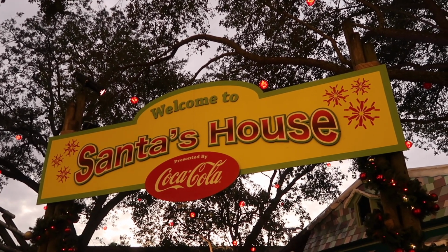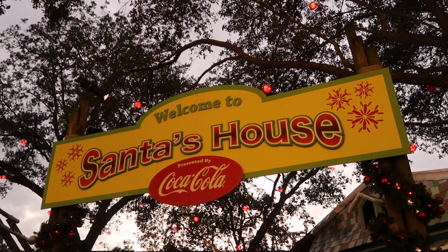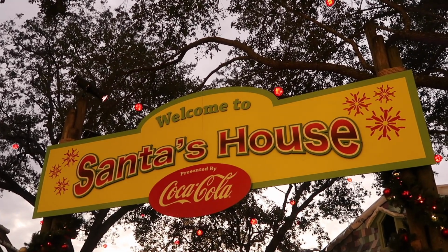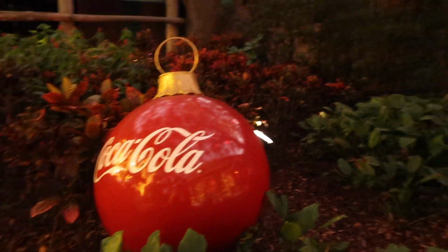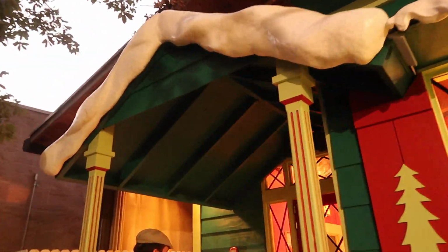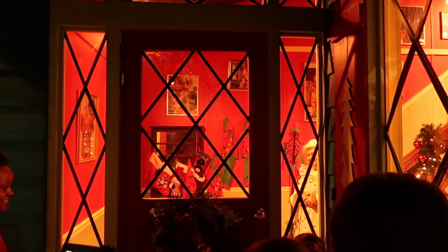Now it is about a 15-minute wait, or it was a 15-minute wait when we got in line. They are not distributing pagers at the moment, so because the line is so short, we decided to get in line. We're about to head in. We're gonna see Mrs. Claus, of course Santa Claus, and somebody else. Oh, Mrs. Claus will welcome us. Oh, she's so nice.